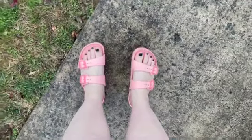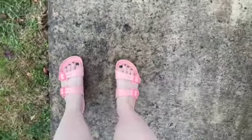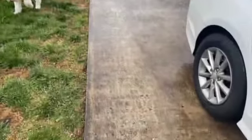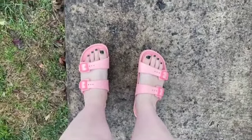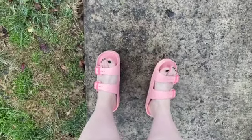So I'm usually not like a slides person, but these were at Target. They're $10. They're just like rubbery kind of shoes, easy to clean, but they've been great to just slide on and off to take the dogs out in the mornings, because like today training, and they're gonna be great for like the river and stuff this summer, especially where we live. But yeah, $10, not bad at all.